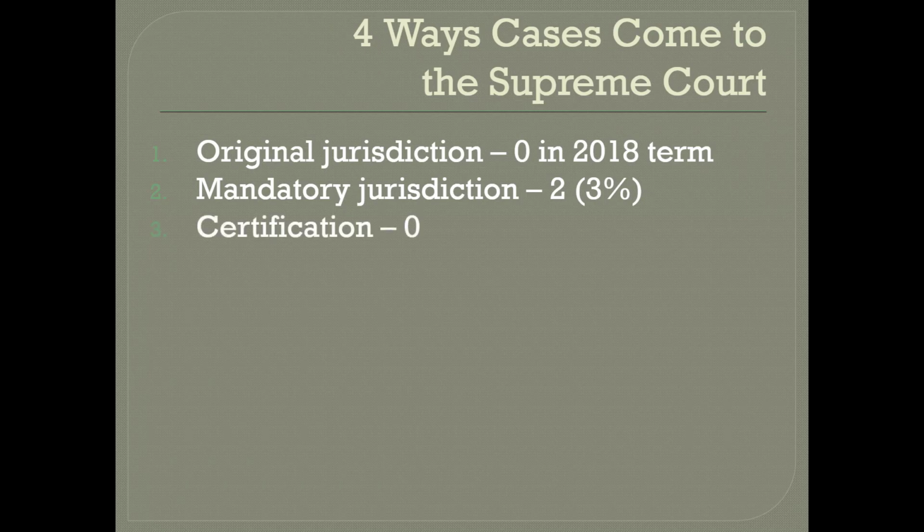The third way cases can come to the court is through certification, which we'll discuss. That's also very rare. No cases in the October 2018 term. And then finally, that leaves the common way. The most common way for cases to come to the Supreme Court is through a writ of certiorari, which made up 97% of the court's docket in October 2018 in that term. So in this lecture, we'll focus on the first 3.